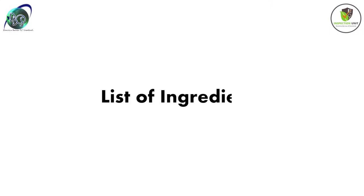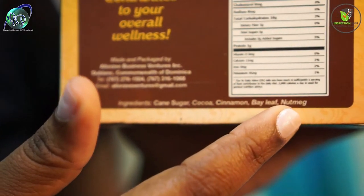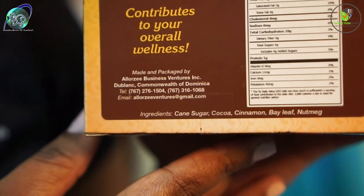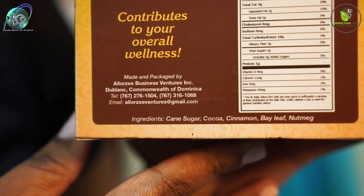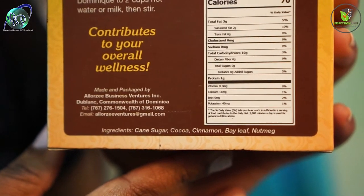List of ingredients. Except for single ingredient foods, a list of ingredients shall be declared on the label. The list of ingredients shall be headed or preceded by an appropriate title that consists of or includes the term ingredient.